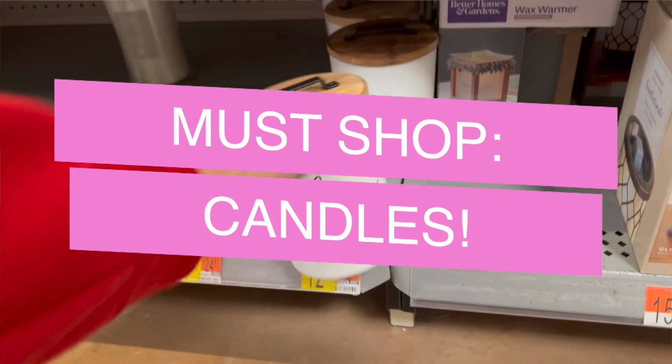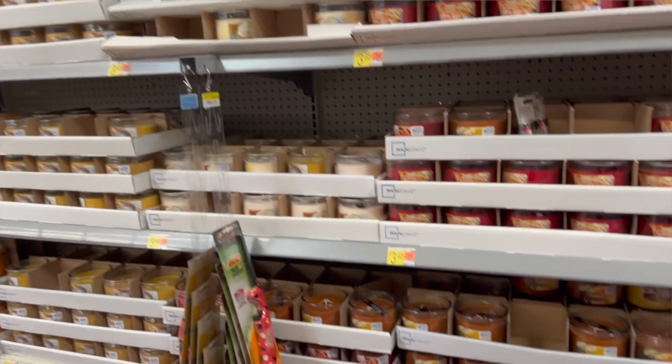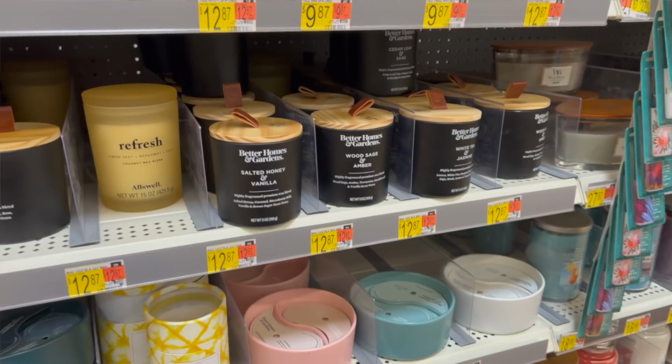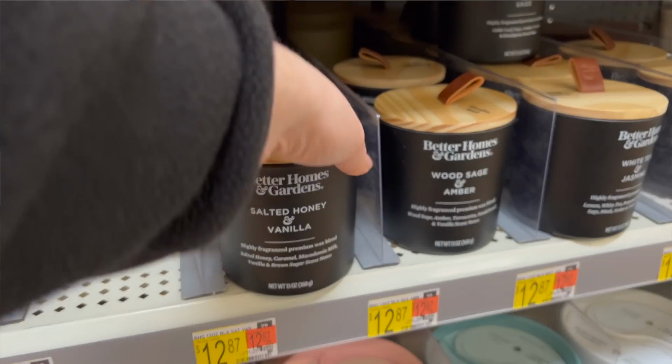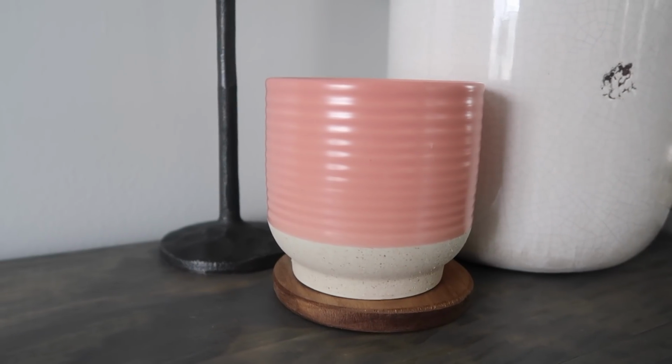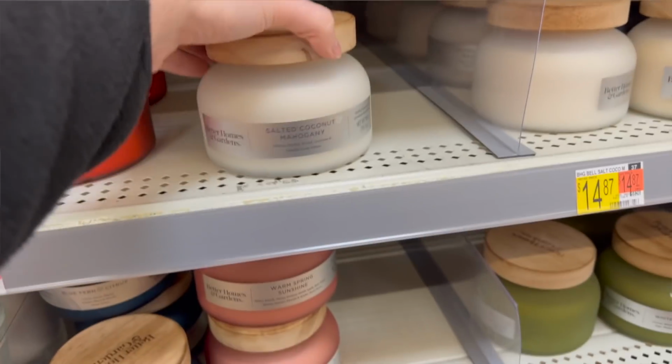Also near that front section, you'll also find their candles, and if they're not there, you can check back in the home section, which is a little further in the store. I love the updated and stylish looks of these new Better Homes and Garden candles, and they have beautiful outsides like these two-tone ones or ones with wood tops that I like to put around my house.